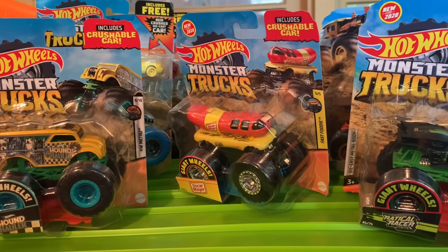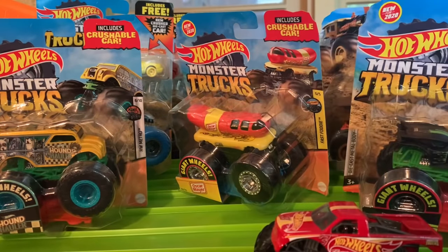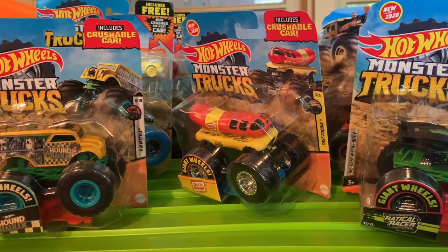But then also we will have the Monster Truck King of the Hill, where our current King, Hot Wheels Racing number three, will defend his crown. So awesome. And as you guys saw in the little intro to this video, I am getting ready to unveil a brand new fat track setup. That will be replacing the 164 Wars. So get ready for Fat Track Thursdays on the channel.